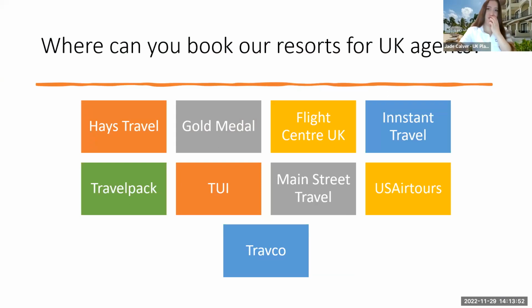So hopefully that's just shown you what it's about. It's very tranquil and very wellness heavy. It really will be somewhere for couples or friends that really want to go and relax in a luxury setting. So that's all I can share with you in terms of videos and images. I know that's quite a short presentation today.